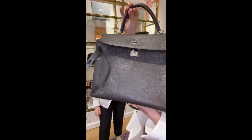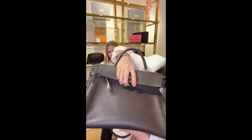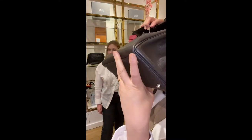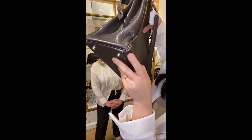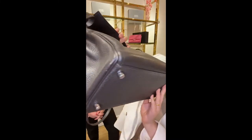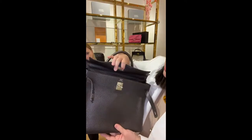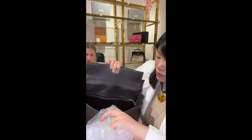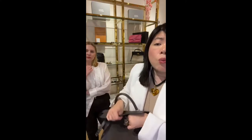The main body is nice and clean with hardly any wear or scratches. There is some wear to the corners of the bag, so you can see there is light scuffing to one corner there and light scuffing there, but nothing majorly structurally wrong with the bag. It still has lots of mileage left, nice and clean inside. And wait till you see the price, because this price is incredible.